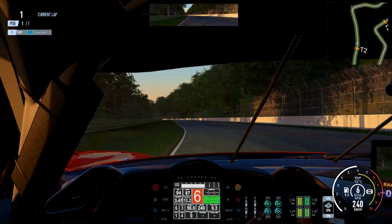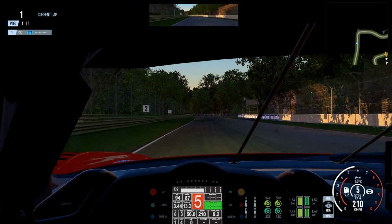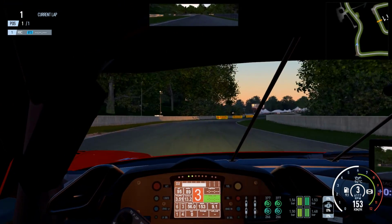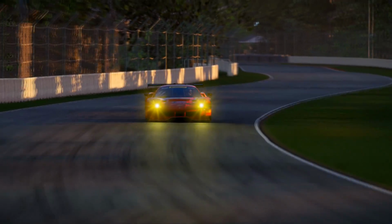It has that quick, responsive, nimble front end, and it likes to oversteer as well, or it doesn't like to understeer. That's the way I probably should put it, and that's the way I love my cars to drive, and that's probably why this car suits me so good.